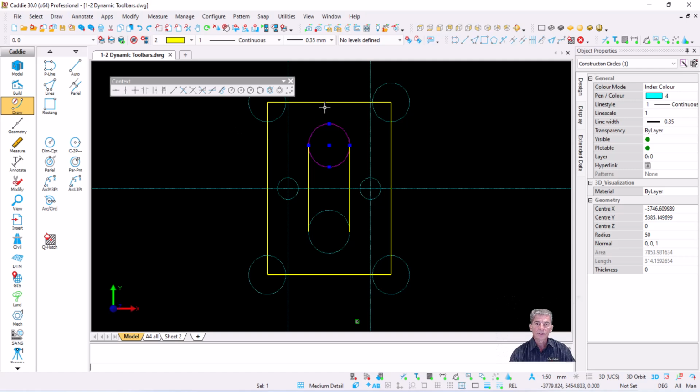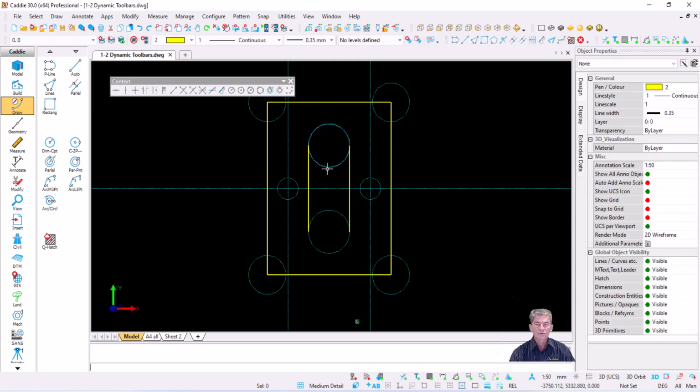What I want to show you is to add additional commands to it, because it may be that, say if you work a lot with construction lines and circles, but you like to add the radius as well as the text command to your context toolbar.